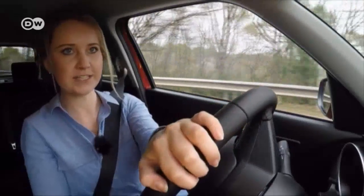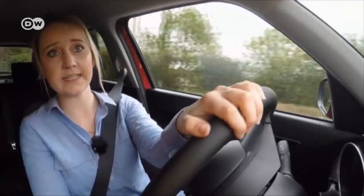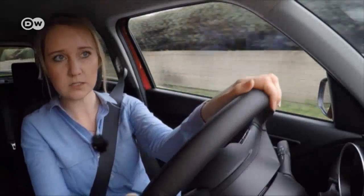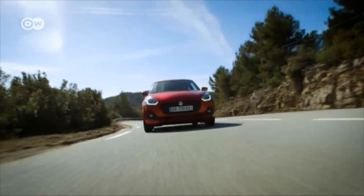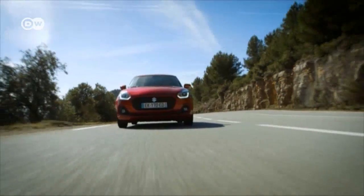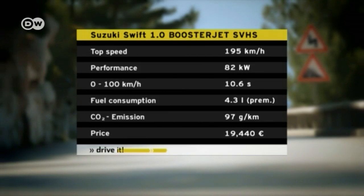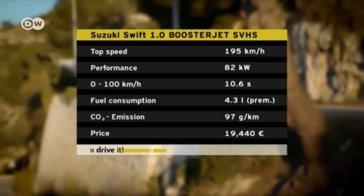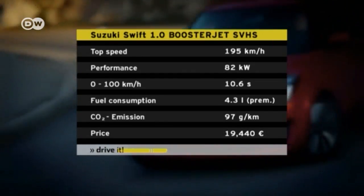Michelle says her test car has a 1-liter Boosterjet engine with an integrated starter generator. It's a hybrid that recharges its battery through braking energy recuperation, so coasting to a stop at traffic lights saves on fuel, a definite plus in city traffic. But the engine can do more than that. The 1-liter Boosterjet features the SHVS mild hybrid system and delivers 82 kilowatts of power. It's also turbocharged, which helps the city car get around a little faster.